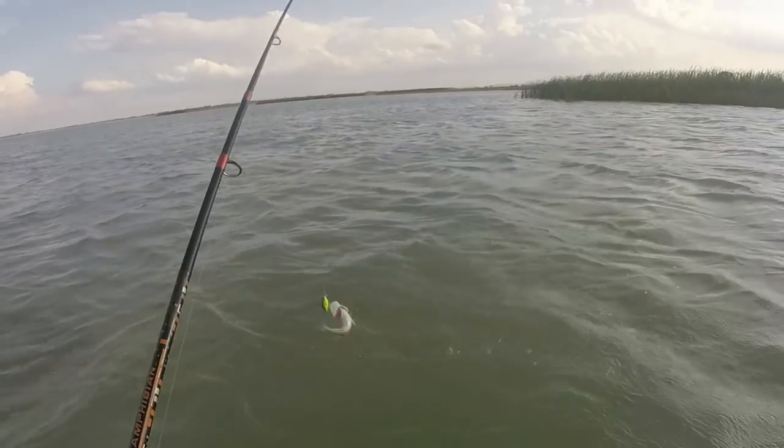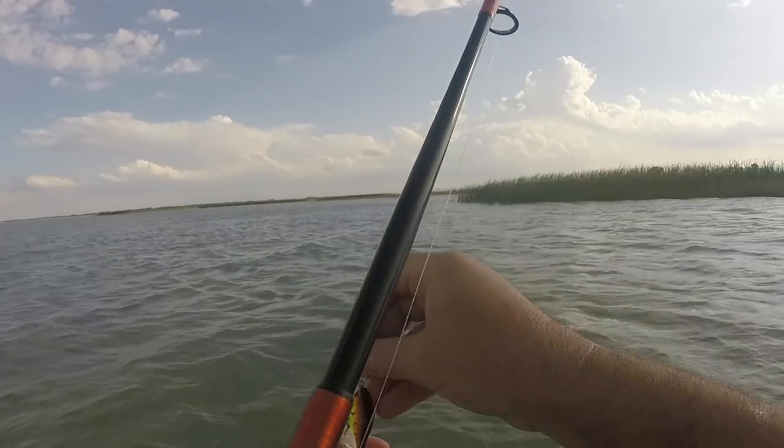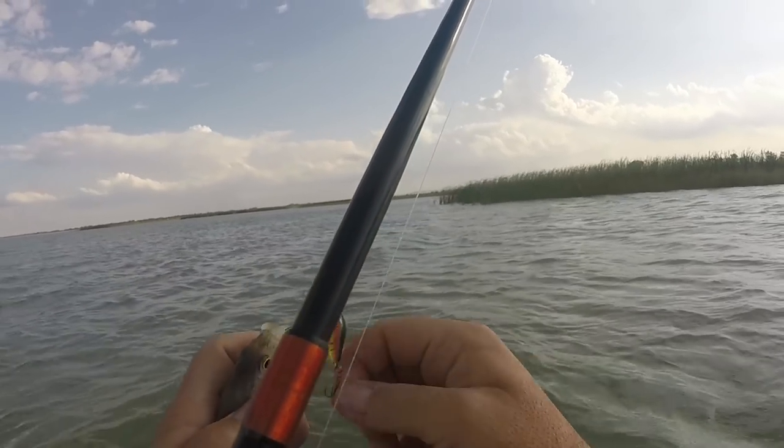Fish up. Little ready. Beautiful. First one. Been here nearly an hour. I've had three lure changes, but I've hooked a redfin.